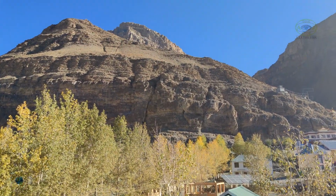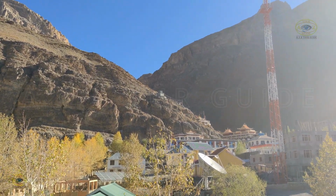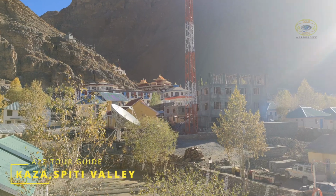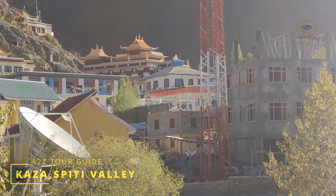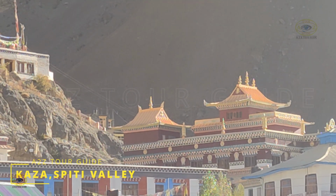This hotel is located at a stone's throw distance from the Kaza petrol pump, just behind the BSNL office in Kaza. And you can easily drive up to this hotel. You can also see the Kaza monastery from here, which is also within walking distance.